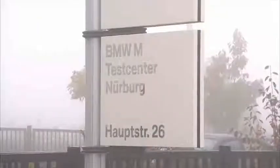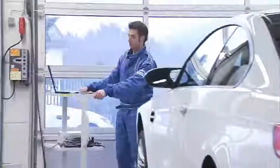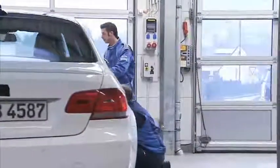BMW has built a testing facility trackside at the Nurburgring, enabling its engineers to move quickly from evaluating a car on the track to making adjustments in the test center before heading back out again.